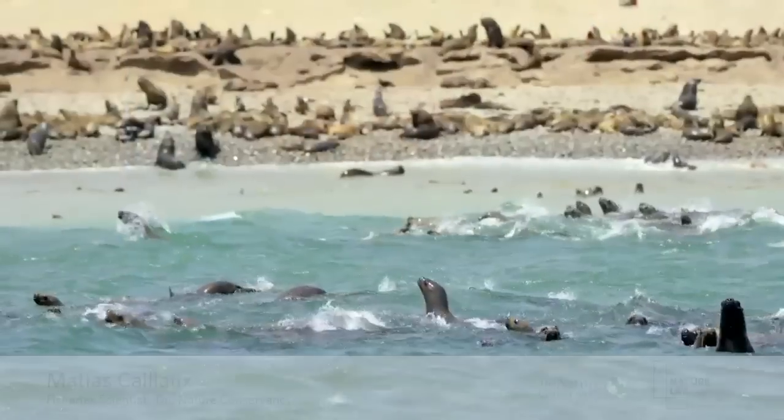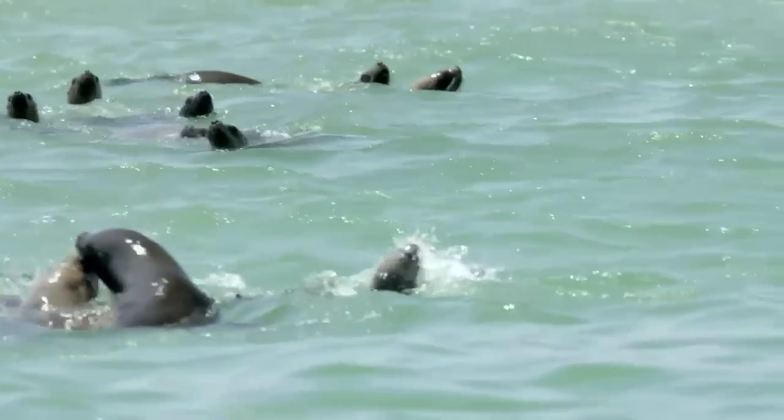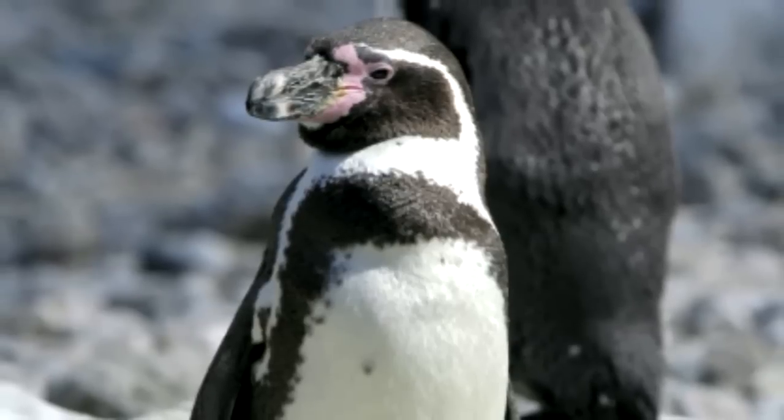Yeah, the animal life in the area is really pretty amazing. Not only do you have lots of sea life like these sea lions we already saw, but there is also an incredible amount of bird life too. In fact, in just a minute we will see the Humboldt penguin that lives along the coast of Peru. This particular species of penguin can only be found in this part of Peru. I can't wait to see it.